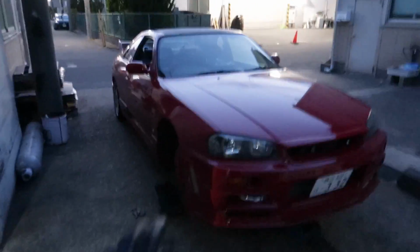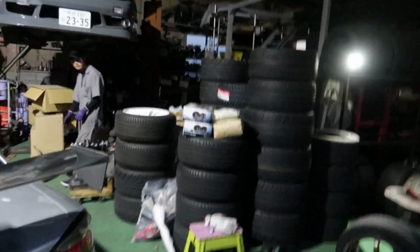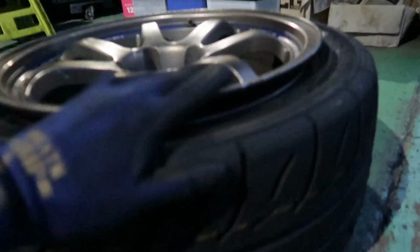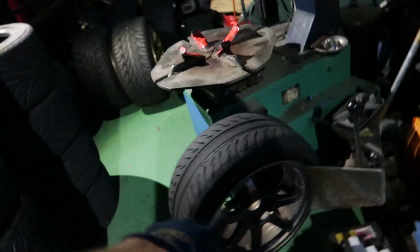Okay, so we're back at Yashio. Already got the car up in the air and we're moving fast so that everyone can go home because they're helping me out. Already got one tire changed. We're going for the Valinos again because these things have so much grip and they feel amazing. I'm about to just debead this one. I'll put you guys on the time lapse, smash this out, and we'll pick it up from there.